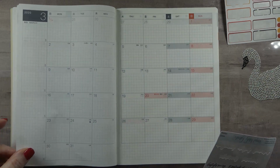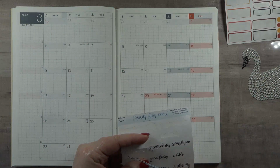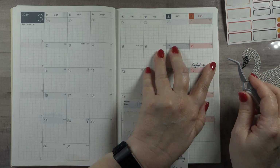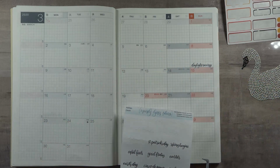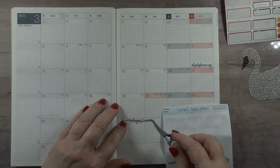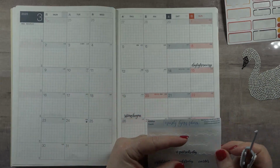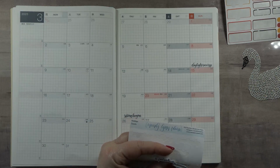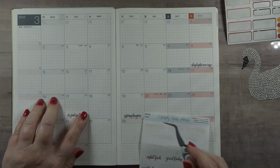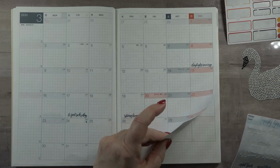So let's go to our March. Okay, the 8th is daylight savings. And spring is 3/19. St. Patrick's Day is 3/17. And that should be it.